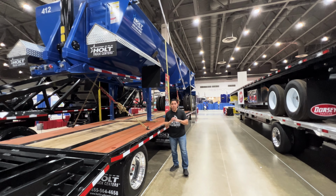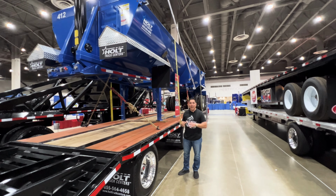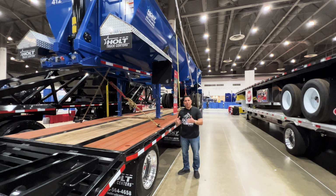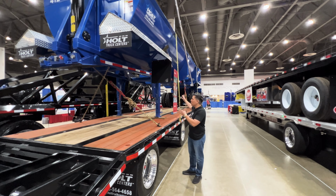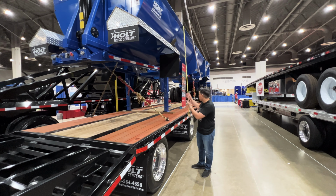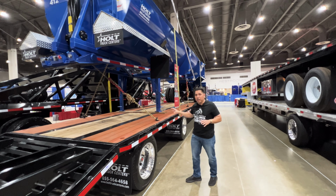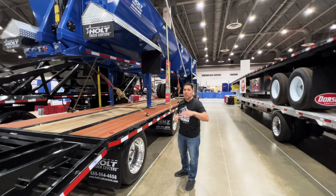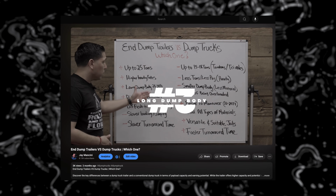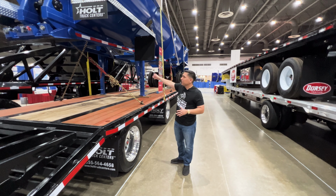All right, guys, so we talked about belly dumps. Right next to it, side by side, we have an actual dump trailer or round bottom end dump trailer, whatever you guys may call it. And this is one here, so a close look so you can see what one looks like. If you haven't already seen one before, this is it right here. You see the round bottom. These end dump trailers are great for you to haul concrete. And I talked about this before in one of my videos. It was super dumps versus end dumps, dump trucks versus end dump trailers. We have one here right in front of us, same thing.